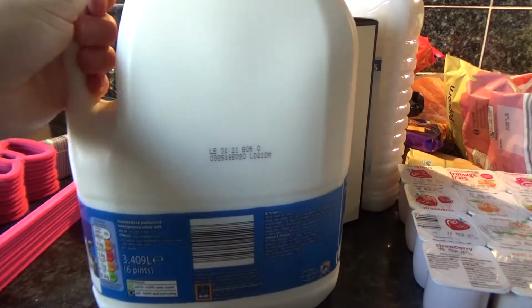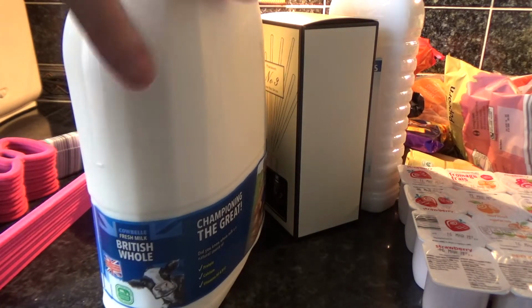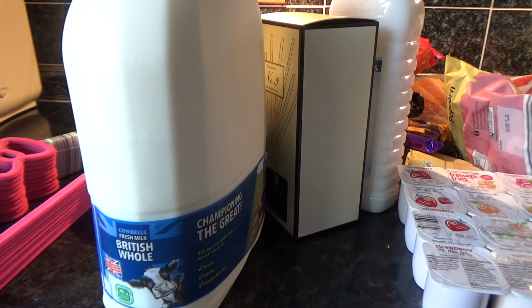And last but not least, I got these 6 pints of milk because we go through milk like crazy. I personally don't really drink milk except in my brews because I'm trying to cut it out, but Penelope has it in her cereal and she has drinks of milk, and Kieran has it in his cereal as well, so I always get the big one because we go through it like mad. So that is everything I got.